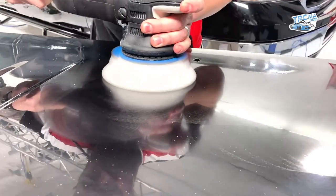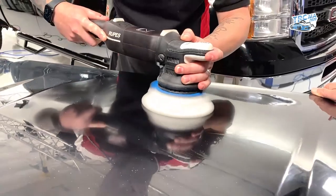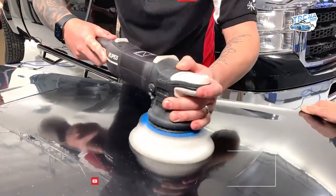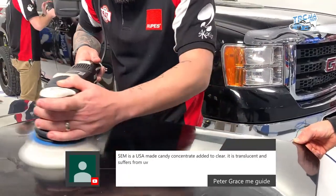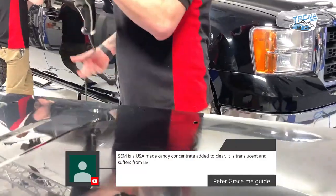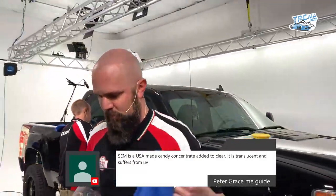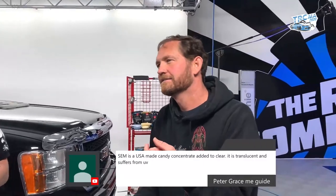Now, while Dylan's doing that, I'm not sure the other guys can hear me, but I want to get back to Peter's question, where he mentioned that lemonade paint. What he's saying is SEM is a USA-made candy concentrate added to clear. It's translucent, and it suffers from UV. Candy concentrate added to clear. Yeah, because candies are a dye. PPG makes them, House of Color makes it, and it's an additive that you add. That's how you get the Kool-Aid appearance.